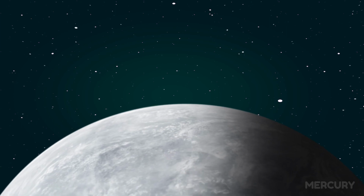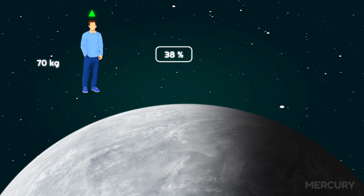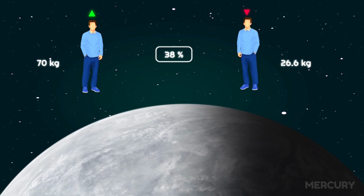The surface gravity on Mercury is only about 38% of the surface gravity on Earth. If you weighed 70 kilograms on Earth, you would only weigh 26.6 kilograms on Mercury.